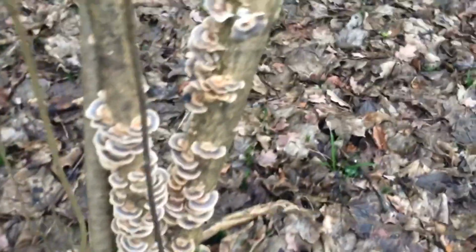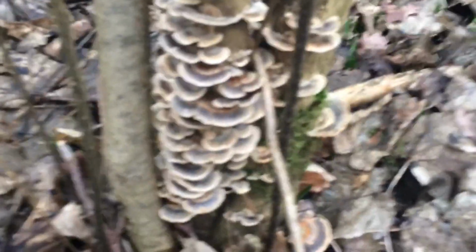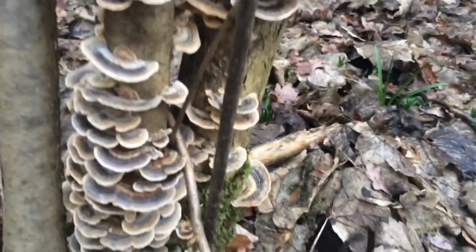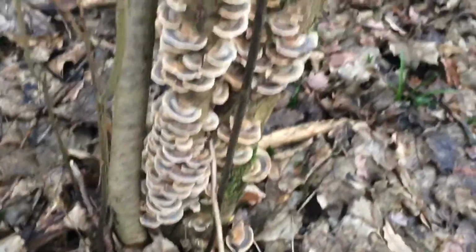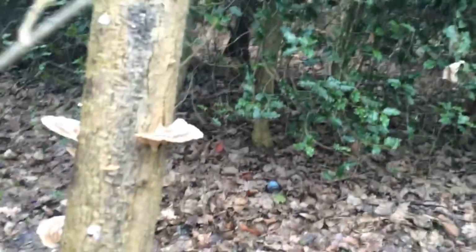Now here we've got something that was in my first video rather. Trametes versicolor, our turkey tails. Absolutely classic. Lovely little shelf of them. See if we can get you under there. Can we? Yeah, a little bit. Not sure if it's in focus or not. I'm using an old phone with a working camera until I've got my new camera sorted out. So quality should be a bit better, but it's not going to be fantastic.